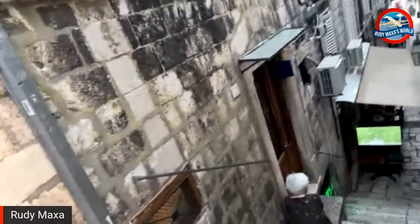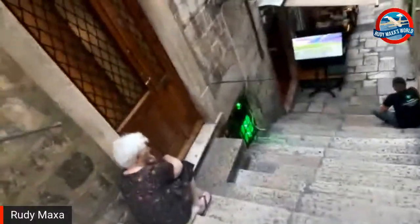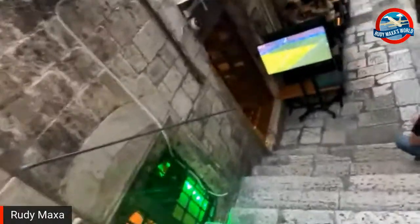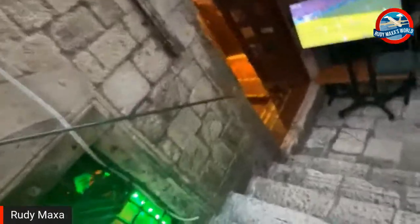Now it looks like the soccer game has begun. Yeah, you would get a big workout if you lived here because you have to walk up and down to get to the gates that lead out of the village. Out of the city.